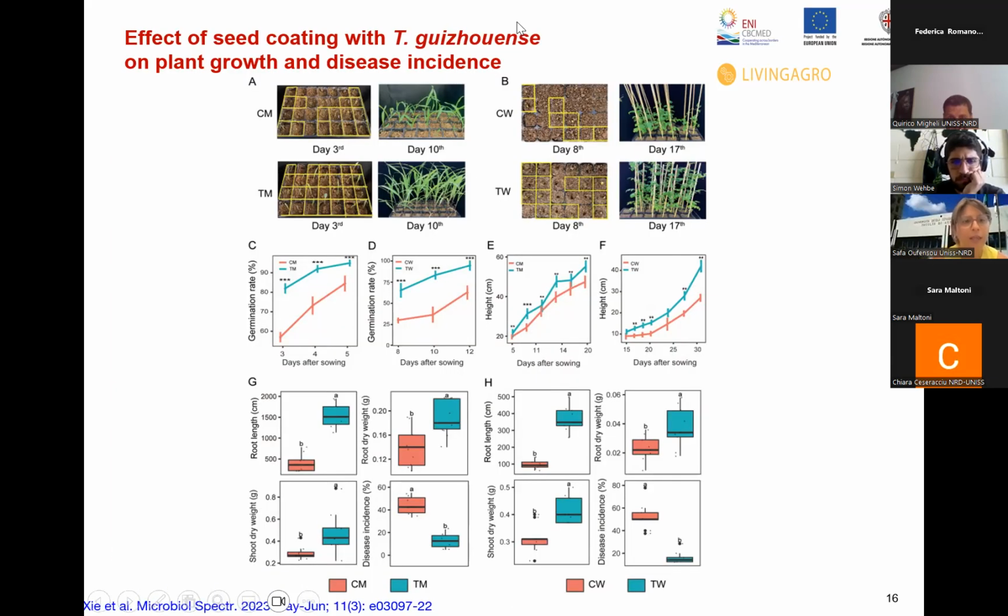So in this work, the promotional effect of a species called Trichoderma guizhouense coating on watermelon and maize crop has been tested. Results show that the germination rate of coated seeds, as you can see here, was significantly increased for maize and for watermelon as well. Seed coating was also found to benefit plant growth, as plant height, the root length and stem diameter, and the biomass production were significantly higher than in the control group.